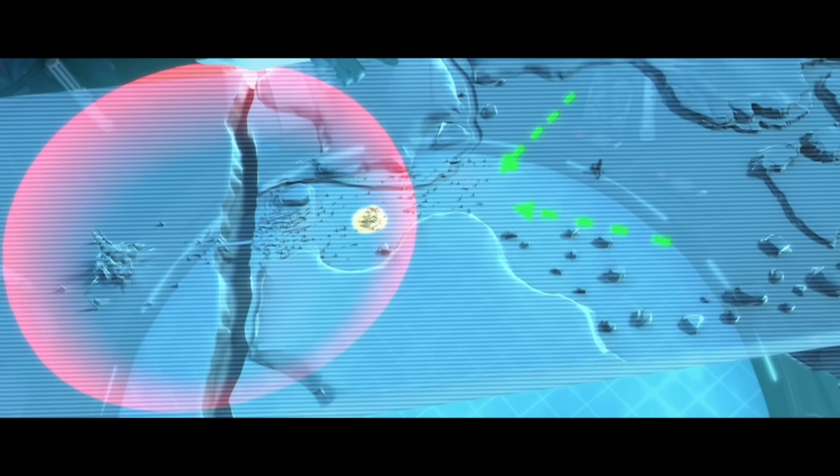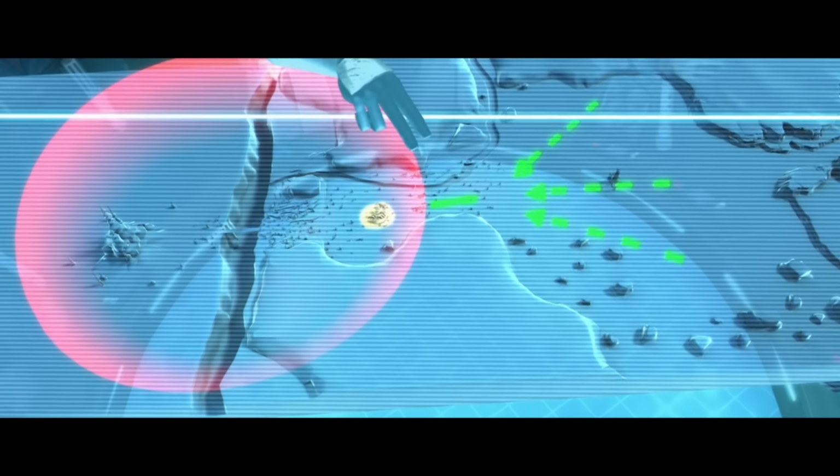Ki-Adi-Mundi and Kenobi would lead one of the largest offensives of the entire war, during the Second Battle of Geonosis.